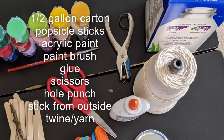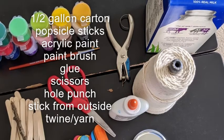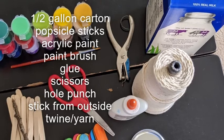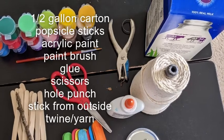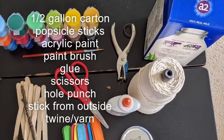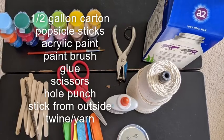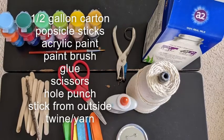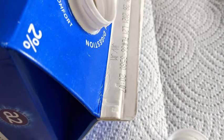Now, I'm going to show you how to make the first bird feeder using a juice or milk carton. You will need a half-gallon cardboard juice or milk carton, popsicle sticks, acrylic paint, paint brushes, glue, scissors, a hole punch, a stick from outside, and twine or yarn. The first thing that you need to do is to make sure your carton is clean and dry.